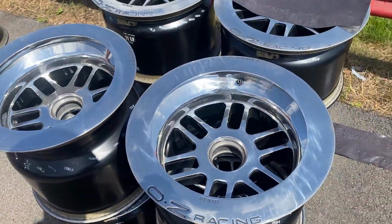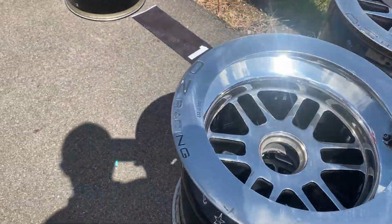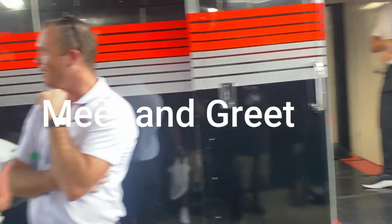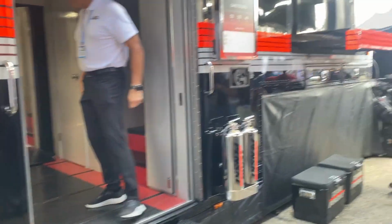Hey, they're using OZ Racing wheels. We used to run these on Hondas back in the day. Isn't it also interesting that we're allowed to be this close to all this stuff? So cool. So right now we're behind the scenes between the semi trucks. We've got a little meet and greet area going on here. We're going to try to see if we can meet the drivers.